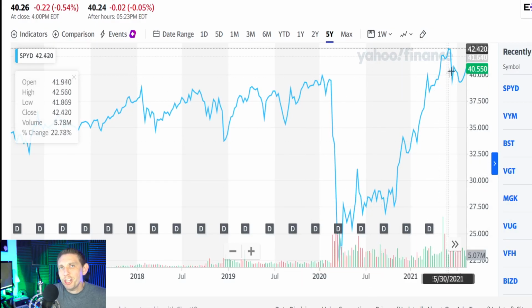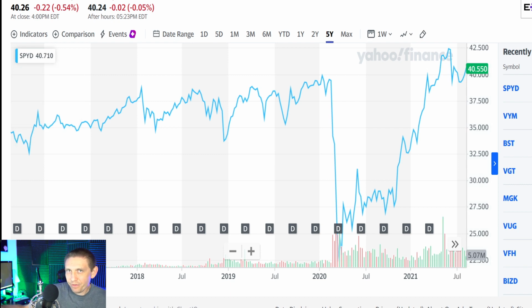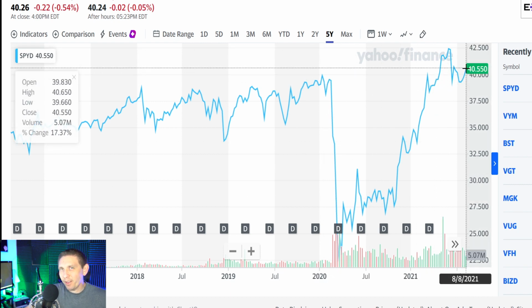The price appreciation on this fund is really nothing to brag about, because if you look at the graph, at the period before COVID, like we're looking at here, you can see it really didn't appreciate much in value, but you did have steady streams of income.